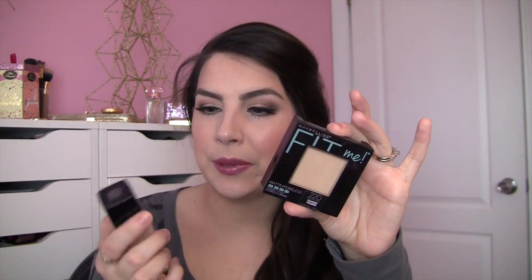And I have this in natural beige, and I got the foundation in nude beige after standing in front of the display for way too long.